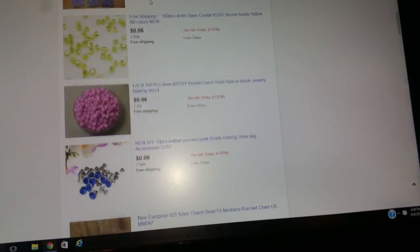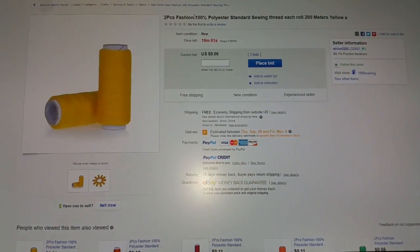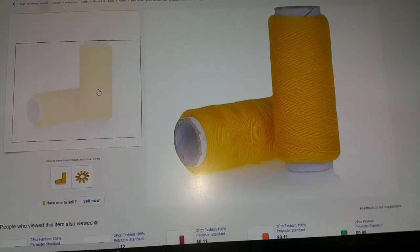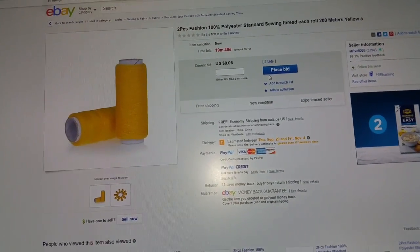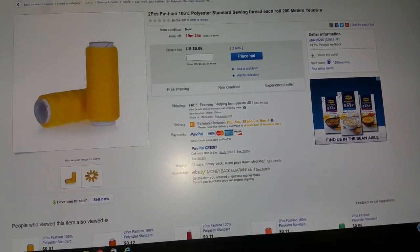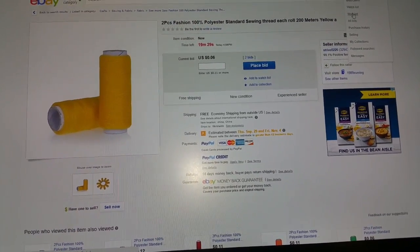There's just so much, even at that price point. Look, you got 2 pieces. It's 2 pieces of sewing thread, the yellow, 200 meters, so it's probably 100 meters on each one. Just simple stuff like that for really cheap. And like I said, just use your imagination to find your different categories and descriptions.